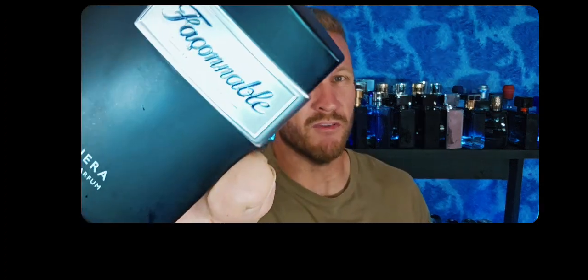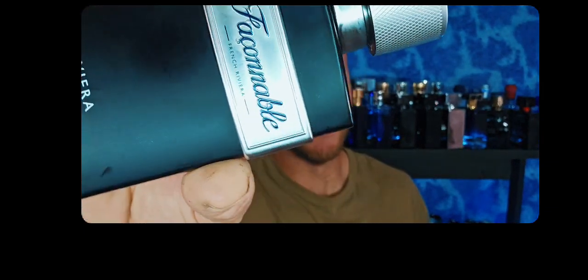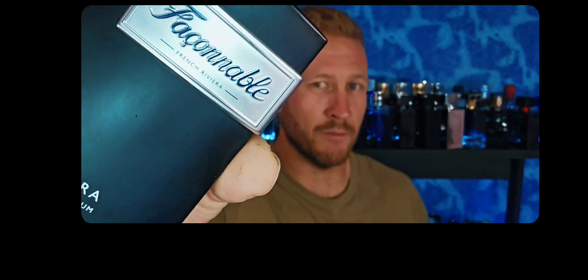So let's go ahead and kickstart things off with, I'm going to pronounce this wrong, so forgive me. Just for argument's sake, let's call it Faconable Riviera. It's French, so it is not pronounced like that at all. It's like Versitile or something like that. But Riviera.